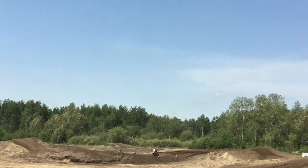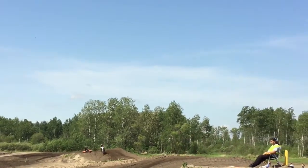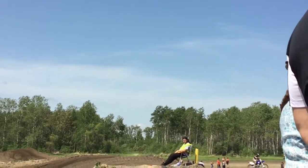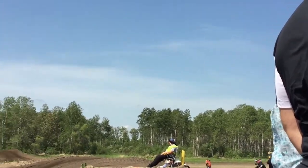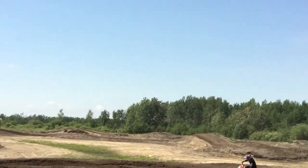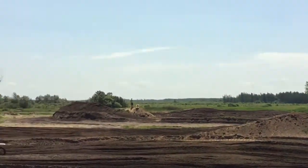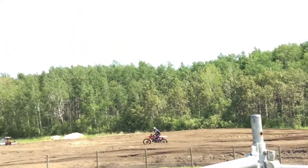Brady McLeod, a lonely race in third place right now. He's got Declan Cosgrove about 10 seconds behind him, and he's currently a few seconds behind Ricky Balkin, who just went down hard. Swapping, it looks like he's under the motorcycle. Hopefully he's all right and not any worse for wear underneath the motorcycle there.